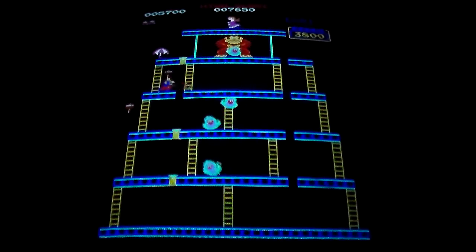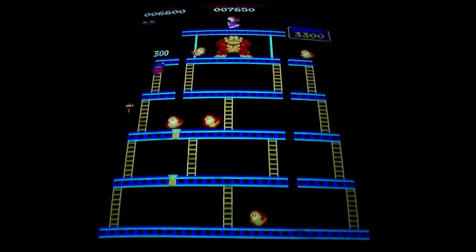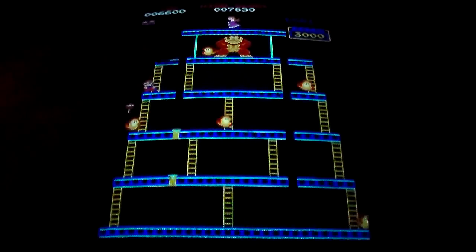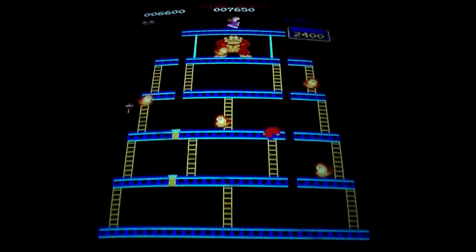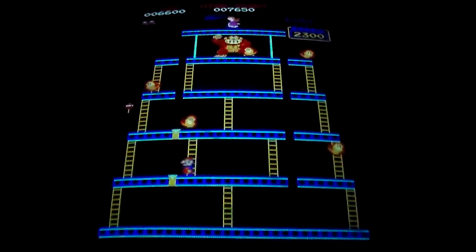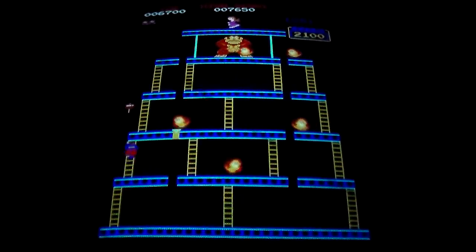So basically, yeah, now what? Probably should have waited. There's a little trick where I'm sure a lot of you guys watching know there's a little trick at the top where you can trap the fireballs and get a bunch of points that way. Well, they're all over me. See if I can sneak up there and get that last rivet. Or get that hammer. Yeah!